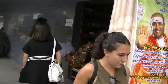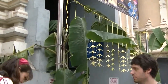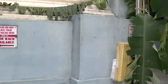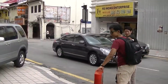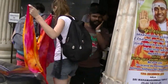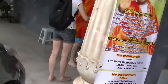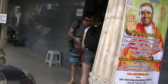Oh, they have to wear longs. The banana trees on the sides. It's quite strict here, it's kind of weird. Other places are not that strict. Can't wear your cap, can't wear your shoes, have to wear longs and whatnot. I'm going to grab my shoes. Because my shoes are very old, nobody wants it. Oh, so the women, they can't wear shorts. Huh. Very interesting.